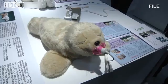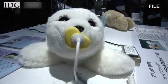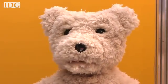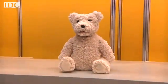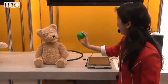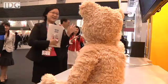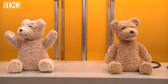A few years ago there was Paro, the seal robot that was meant to mentally stimulate the elderly at nursing homes. This year Fujitsu came up with a teddy bear bot. The robot can recognize people and objects and even act accordingly. If you smile, it smiles back. If you wave, it waves back. And when all the play's done, it even gets sleepy.